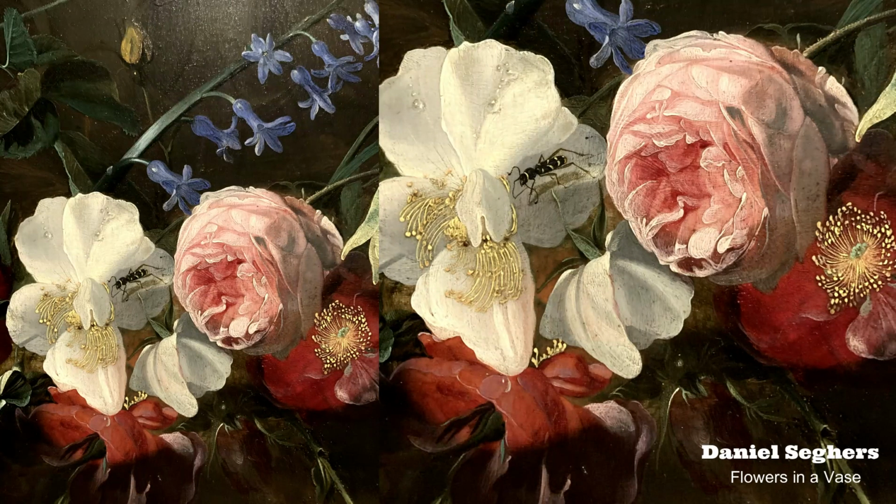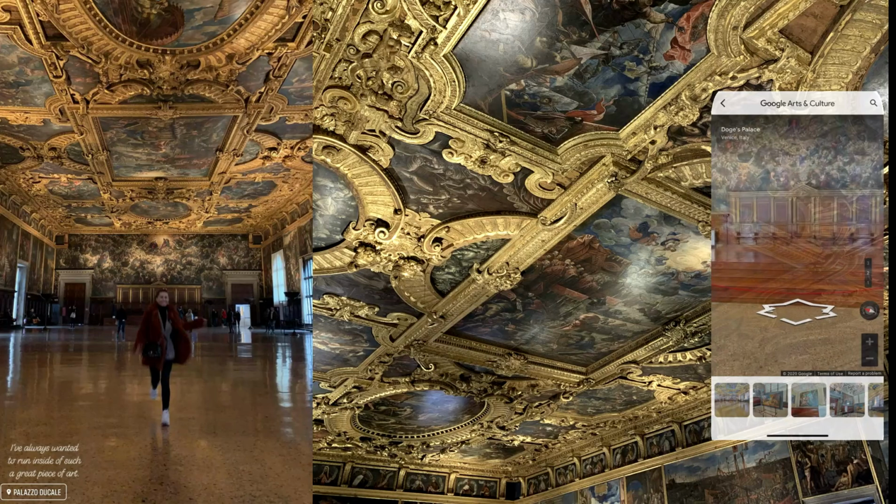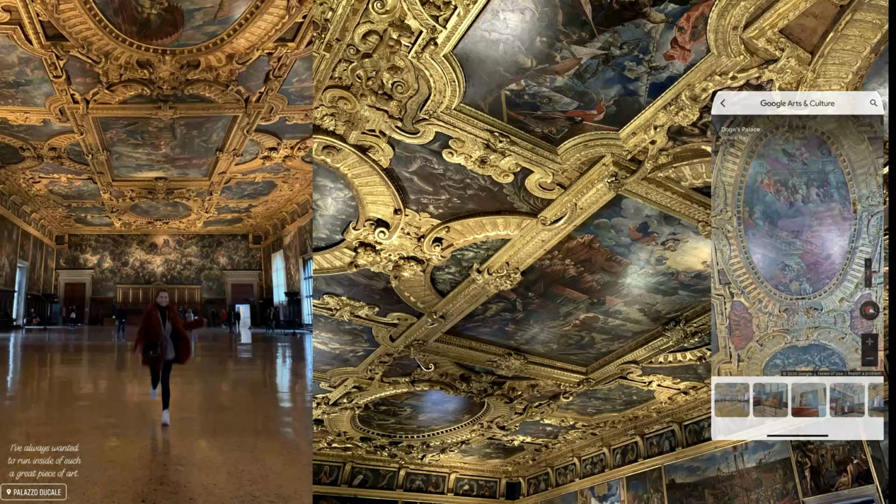Venice. This city is full of art and I pretty much had a lot of fun here. I got a chance to run into the big halls full of history. Usually I do this in every big hall, you will see.